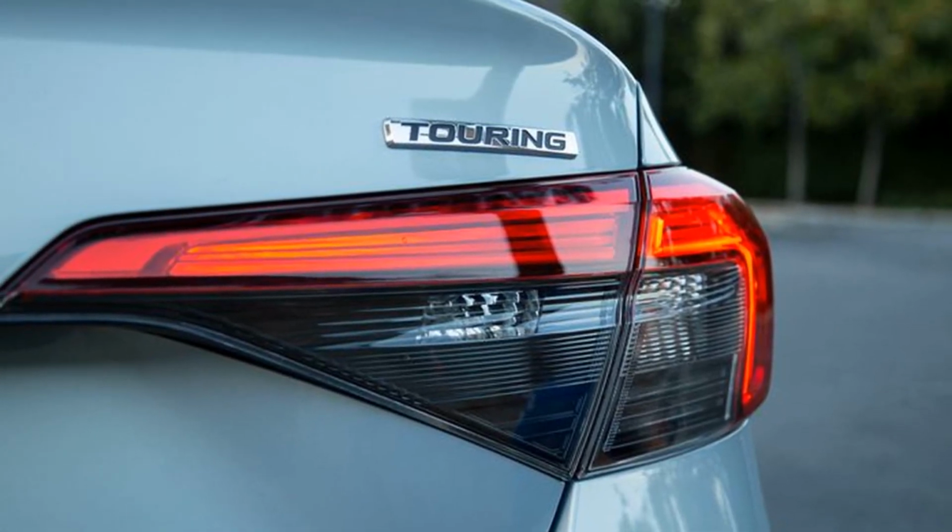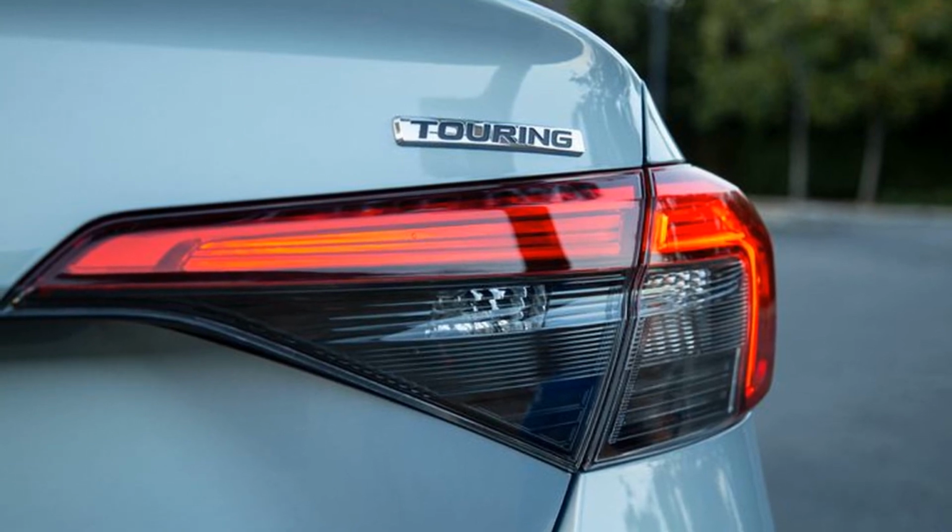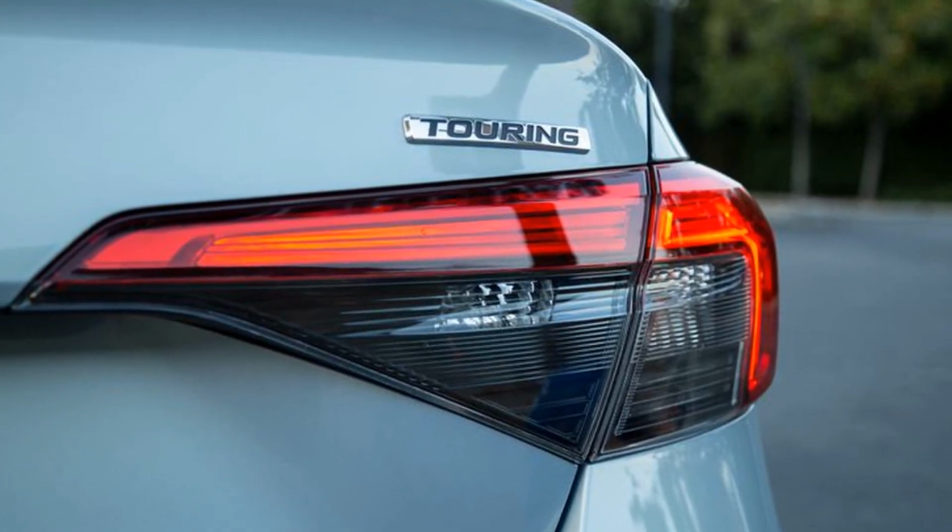However, our biggest gripe with the Civic is the inclusion of a minuscule 12.4-gallon fuel tank, making it one of the worst of the segment in terms of tank range.